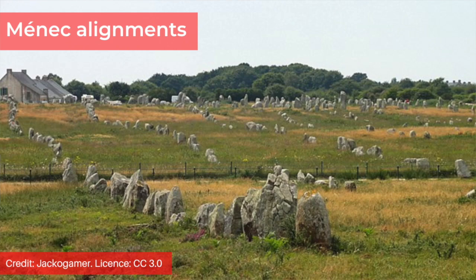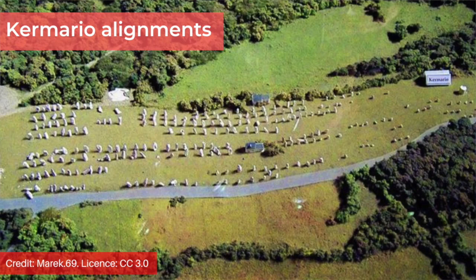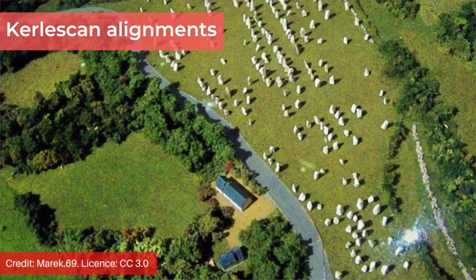The Kermario alignments are made up of 10 rows of 1,029 menhirs, also stretching for more than a kilometre. These are to the east of the Menhir set and are also oriented southwest to northeast. There is also a stone circle on the east end of the rows. Even further to the east lies the Kerlescan alignments, which are made up of 13 rows of 555 standing stones, stretching for less than a kilometre and running from northwest to southeast. There is also a stone circle type structure at the west end of those rows.